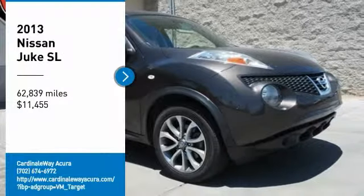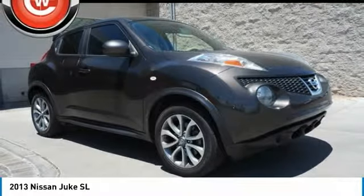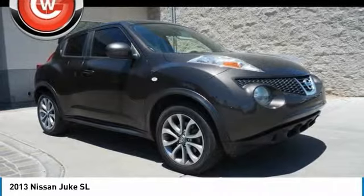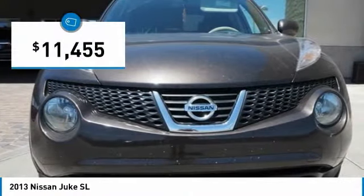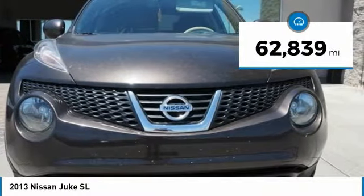We are pleased to show you the 2013 Juke. The Juke is an adaptable and intelligent ride where handling meets turbocharged performance. This unique, sporty compact crossover fits your personal style perfectly and is priced below $15,000. This vehicle has less than 65,000 miles.